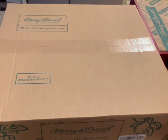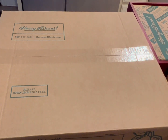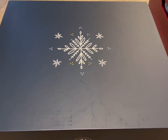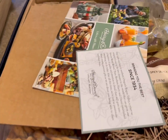Next, we will get into box number 3. Again, I'm doing it one-handed. I'm gonna cut this off and then unpack it and show you. There's a pretty wintertime box with a snowflake. Okay, there's a closure on this box that is really neat. It's magnetic. So it opens like that. There's a magnet right in here, in this top section right here. And it says, "Make it merry." And let's see what all's in here.